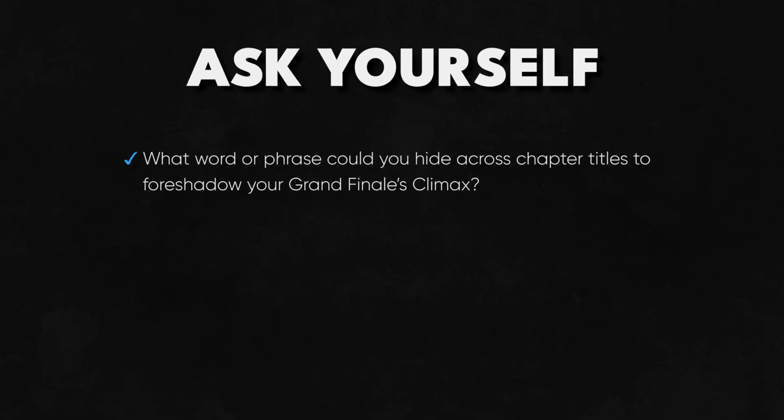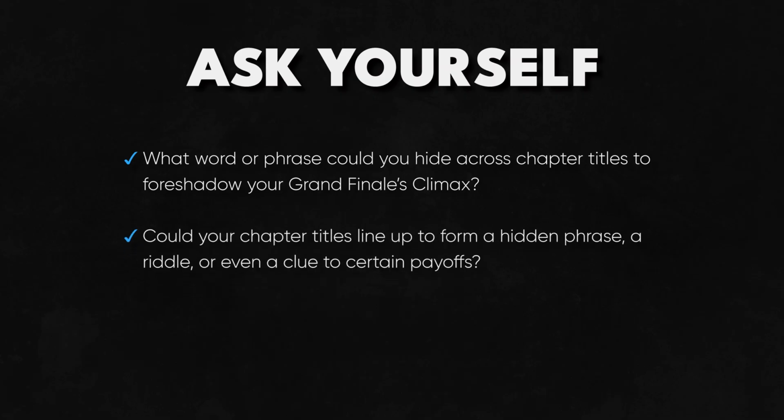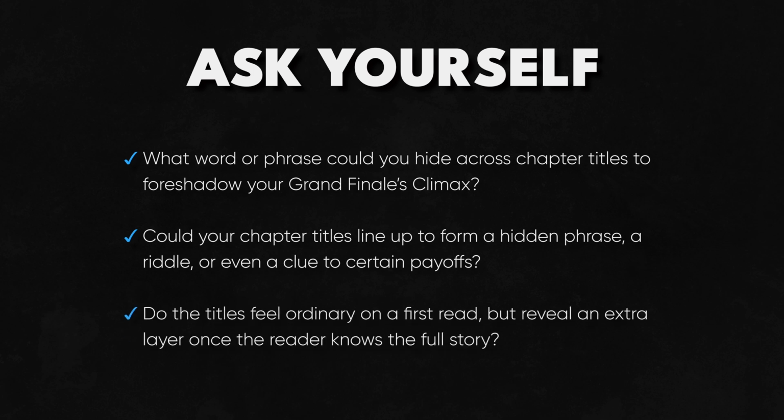In my novel, I'm considering designing chapter titles as sequences that, when strung together, foreshadow both mini climaxes within the different parts of my story, but also the grand resolution of the story. To me, it's a way of layering secrets into the structure, and it even guides me as I name chapters. So for your story, here are a few questions to help you design it. What word or phrase could you hide across chapter titles to foreshadow your grand finale's climax? Could your chapter titles line up to form a hidden phrase, a riddle, or even a clue to certain payoffs? Do the chapter titles feel ordinary on a first read, but reveal an extra layer once the readers know the full story?